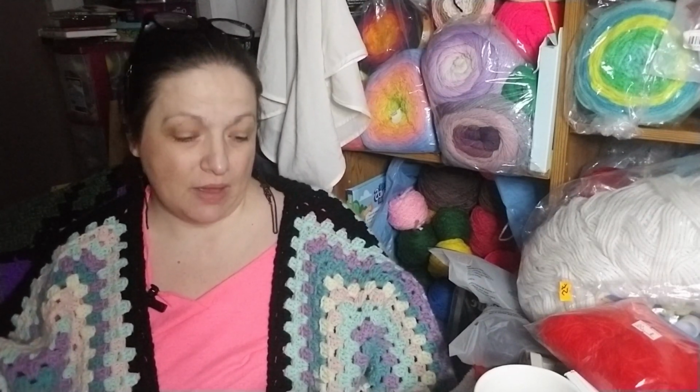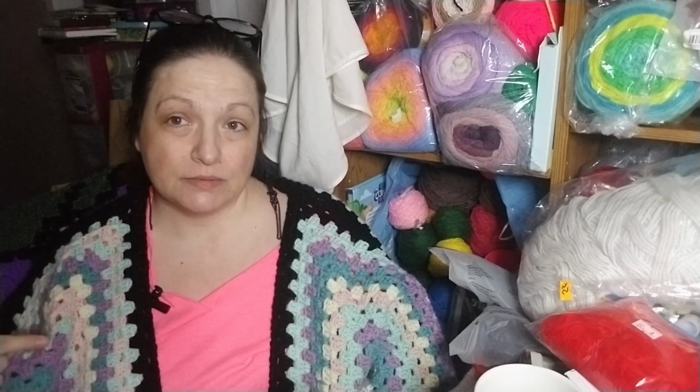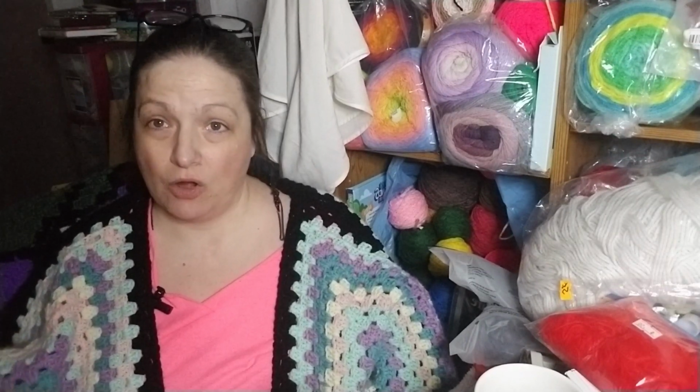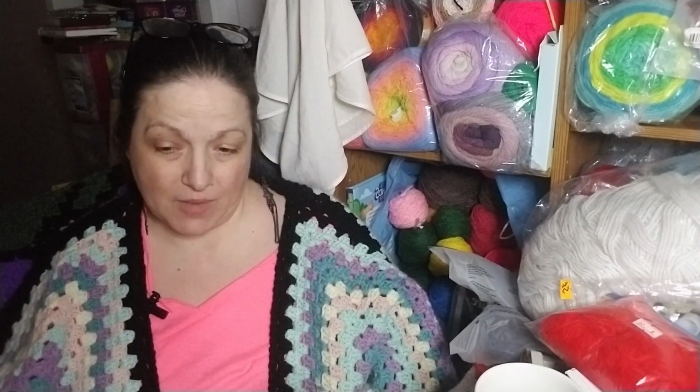So I do have a bag of neon stripe granny squares that I made with Red Heart. Thinking about putting those in, but I might just skip them out of this one.